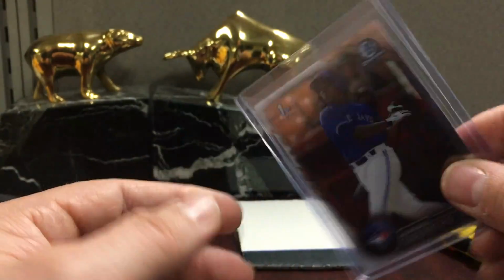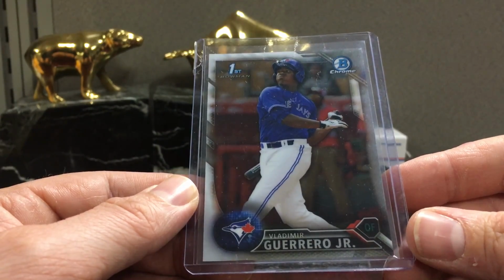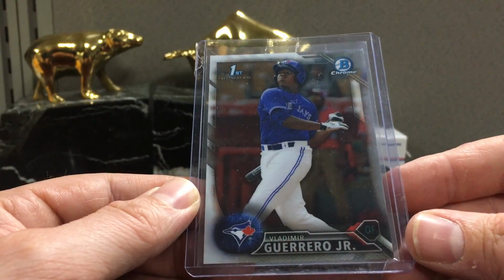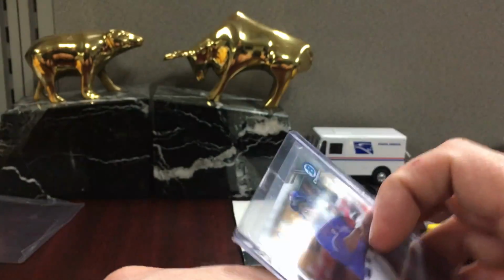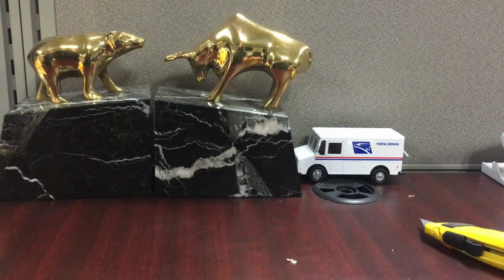So this is just his base Chrome rookie, and it's $10 for one of these just to have a Chrome rookie. It's not signed or anything. That's just the price. So I just wanted one for the collection. I'll either slab it or just keep it.